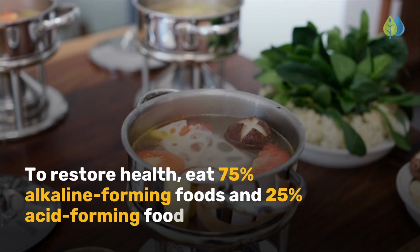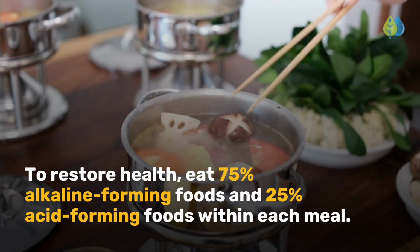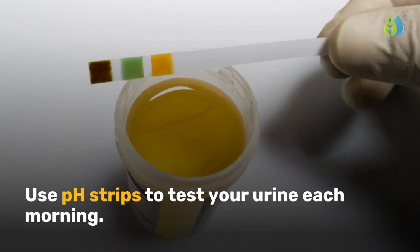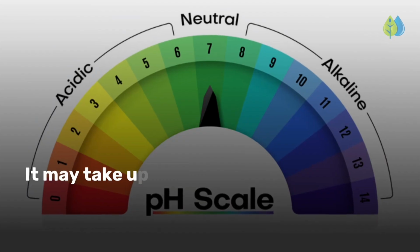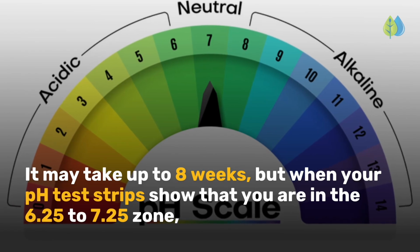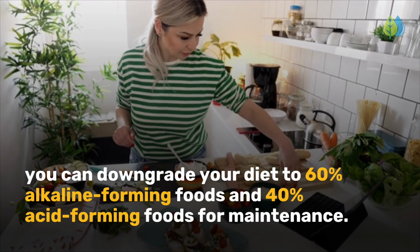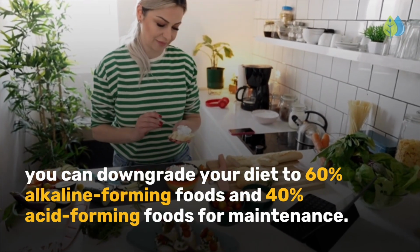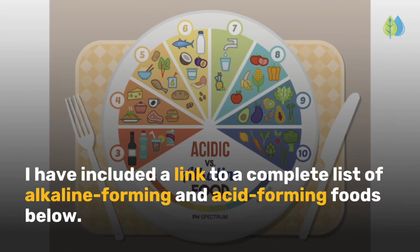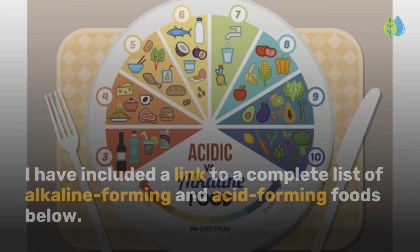To restore health, eat 75% alkaline-forming foods and 25% acid-forming foods within each meal. Use pH strips to test your urine each morning. It may take up to 8 weeks, but when your pH test strips show that you are in the 6.25 to 7.25 zone, you can downgrade your diet to 60% alkaline-forming foods and 40% acid-forming foods for maintenance. I have included a link to a complete list of alkaline-forming and acid-forming foods below.